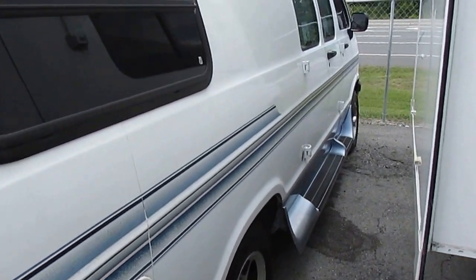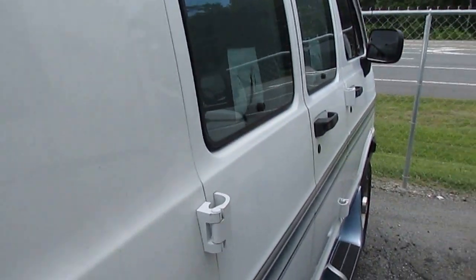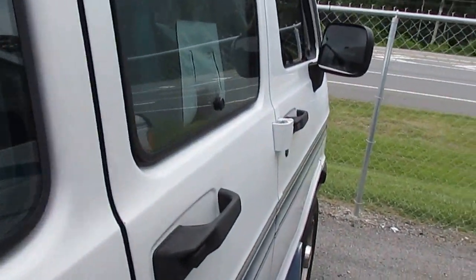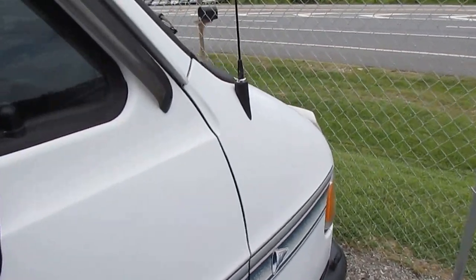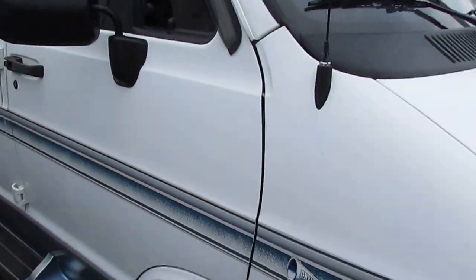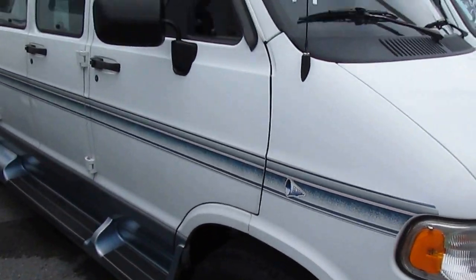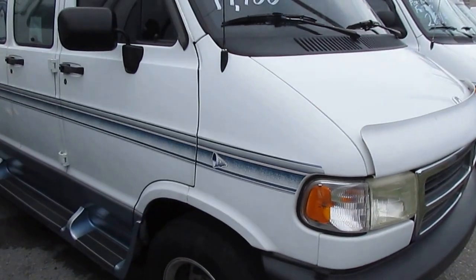These can park in a regular parking spot. It's pretty much the ultimate couple's motorhome because this is something that anybody with a driver's license can drive. If you can drive an SUV or you can drive a pickup truck, you can drive and park this van with ease.